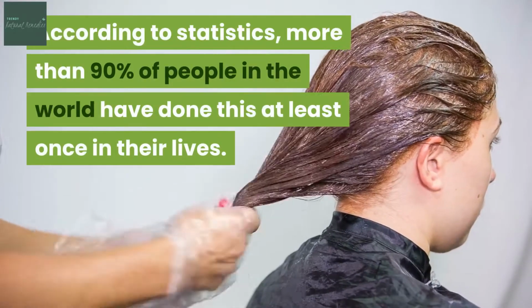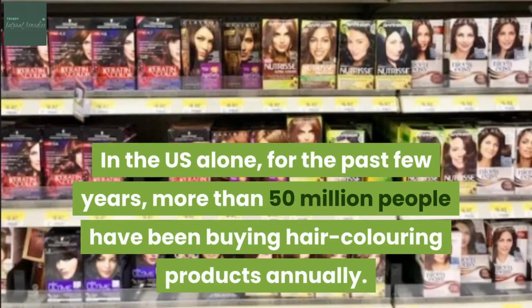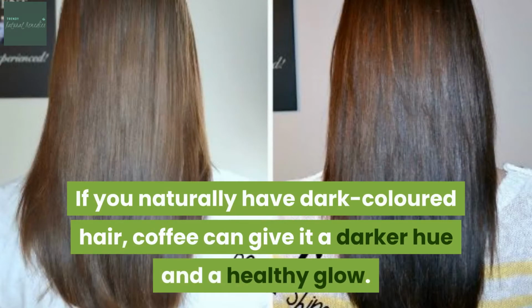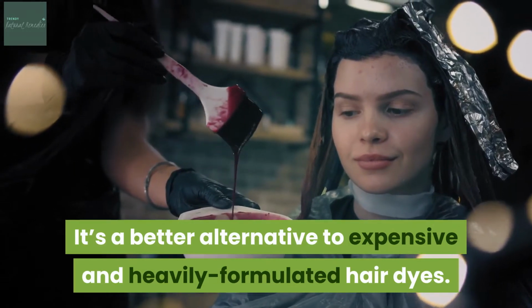According to statistics, more than 90% of people in the world have done this at least once in their lives. In the US alone, for the past few years, more than 50 million people have been buying hair coloring products annually. And coffee is able to make your light hair darker. If you naturally have dark colored hair, coffee can give it a darker hue and a healthy glow. It's a better alternative to expensive and heavily formulated hair dyes.